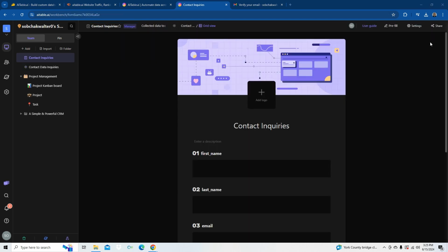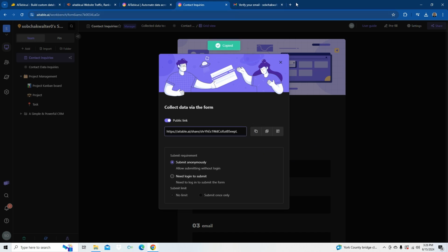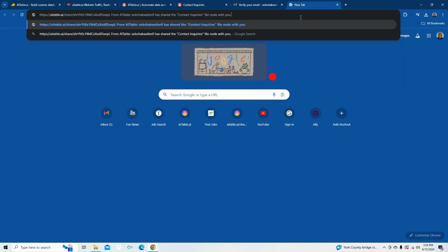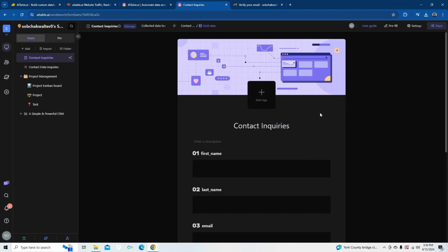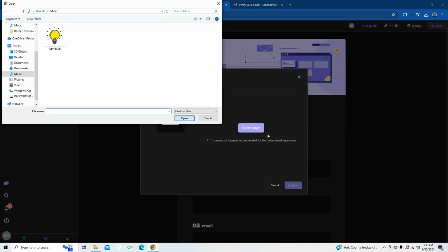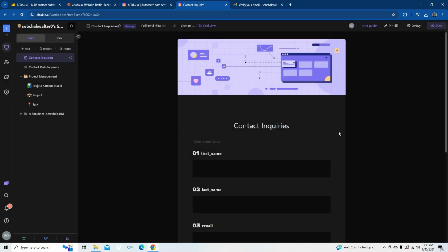You can also take this link, and obviously you can embed it into your website, into your WordPress. You can also easily click share, and it'll create a public link for you. And then you can just copy this, put it up into your address bar. It'll load up, and then you can test it out from there, or just add the link to wherever you would like, even in emails and so forth. You can also easily add a logo image by clicking on Add Logo. Select the image, click open, confirm.